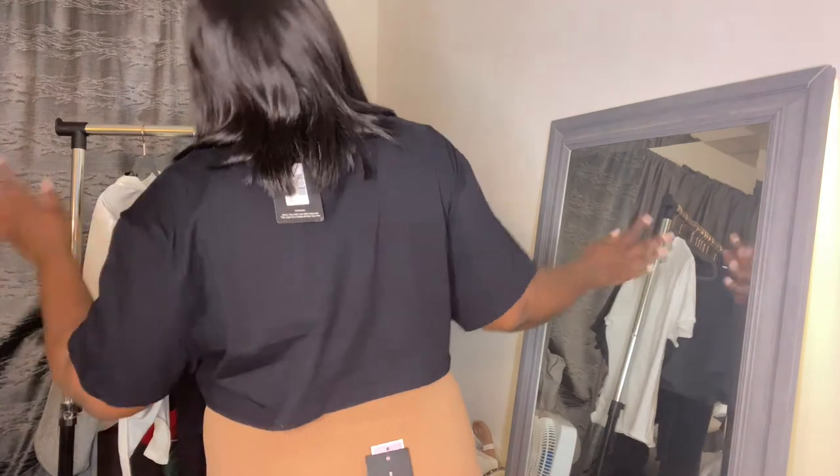All right, y'all, this is the black. Again, crop top, right under the boobies. Got these on, this is where my pants sit, so you can see. You can see a good representation of it. And then yeah, this is just the black one. And again, so comfortable, so quick, so easy.